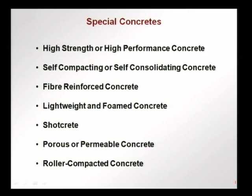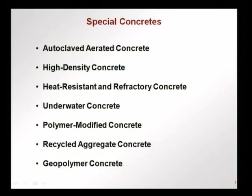This is a list of special concretes: high strength concrete or high performance concrete, self compacting or self consolidating concrete, fiber reinforced concrete, lightweight and foamed concretes, shotcrete, porous or permeable concrete, roller compacted concrete, autoclaved aerated concrete, high density concrete, heat resistant and refractory concrete, underwater concrete, polymer modified concrete, recycled aggregate concrete, geopolymer concrete. Now, some of these we will go into a little bit more detail.